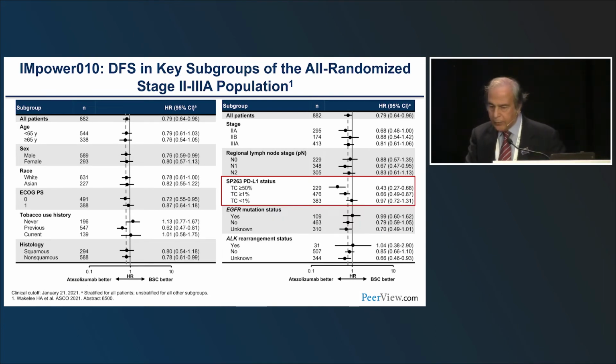The important point, this is the forest analysis, I'm sorry, the previous one was in the patients expressing PD-L1 in more than 1% of the tumor cells. This is in all the stage 2 to 3A patients. So you can see one of the questions that was raised almost before the presenter, Dr. Wakely, left the podium is the impact of PD-L1 expression on outcome. And it was largely driven by those that have PD-L1 expression 50% or more with a hazard ratio of 0.43.